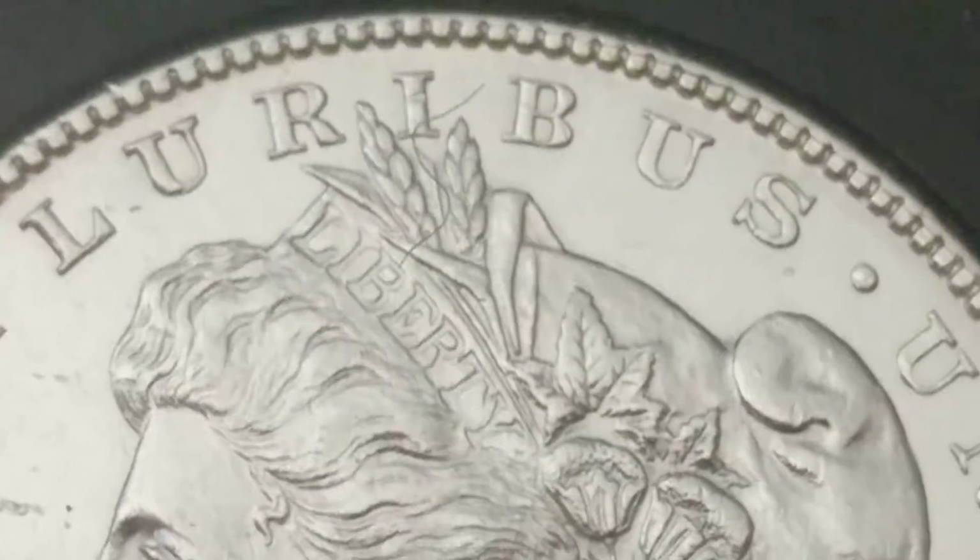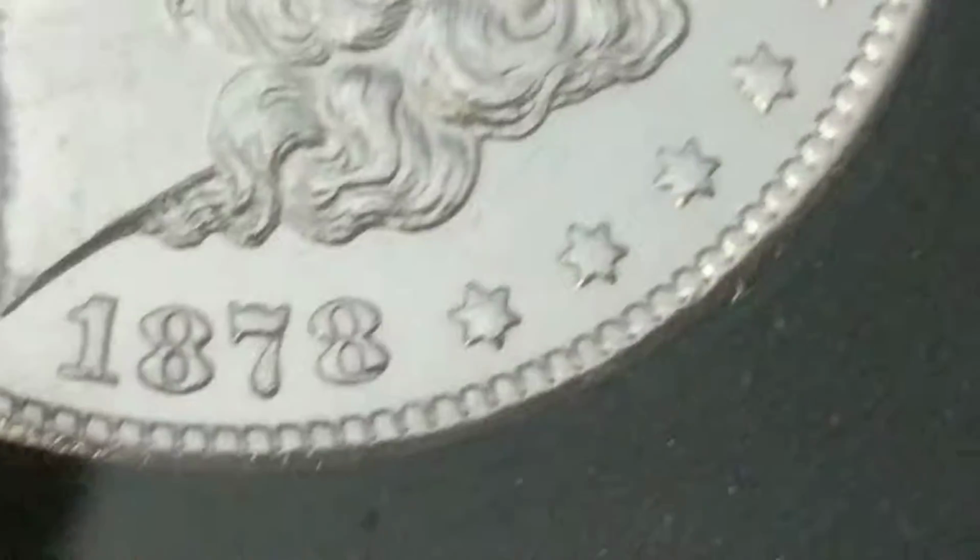And this is actually a VAM error, of course. I have a thing for errors, so I specialize in a lot of errors. I spend a lot of time at night in bed looking at coins. But this one has all kinds of neat errors. Take a look at this.